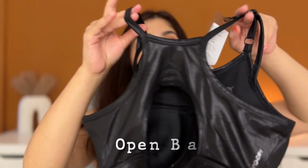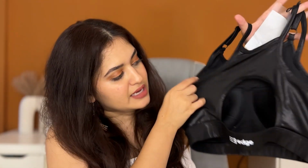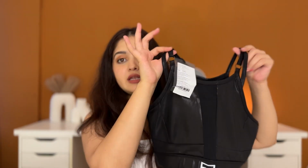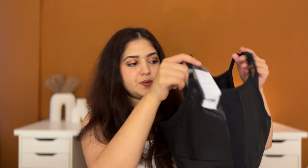Now at the back, you have a very open back. So here you have this massive back opening, which I don't mind. I think it's a great addition because for those of us who sweat a lot, it's just a really nice vent for air to flow through. Also, given the fact that the neckline itself is pretty high up, so I really do appreciate the opening over here.